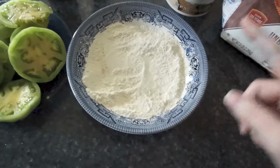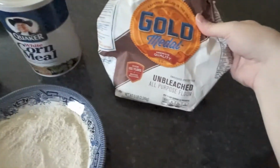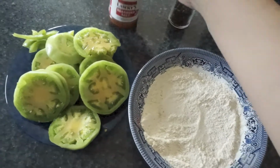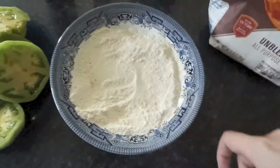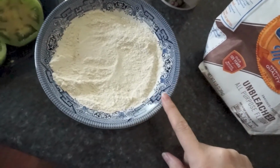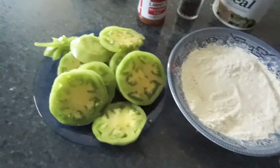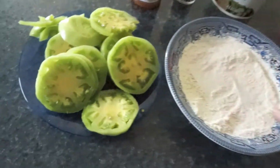So I have about 1/3 of a cup of white cornmeal and then 1/3 of a cup of all-purpose flour. I just use some cracked black pepper and some seasoned salt to taste. I like it to be very peppery, so I used a lot of that and mixed it all together in just a shallow bowl so I don't make a huge mess, hopefully. If I were to do this on just like a plate, I would definitely make a huge mess. And this way, when you stick them in, you're not putting the flour over the edges.